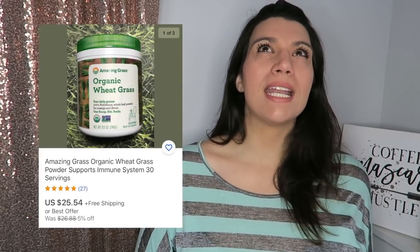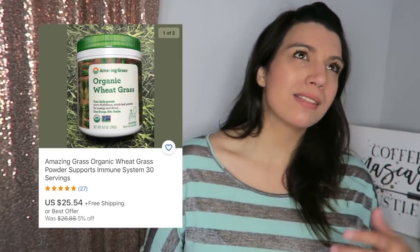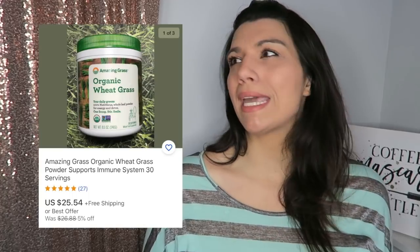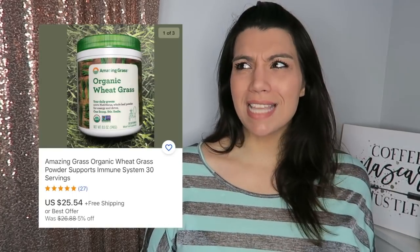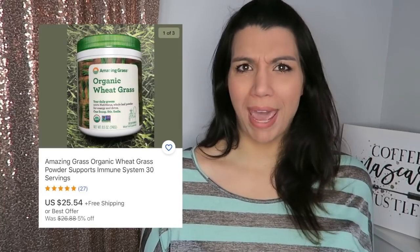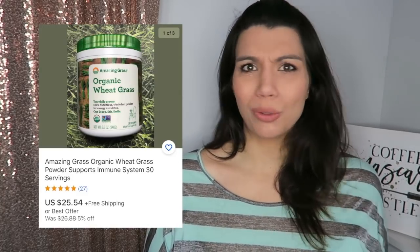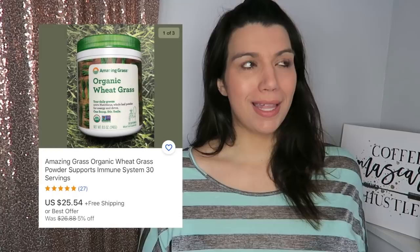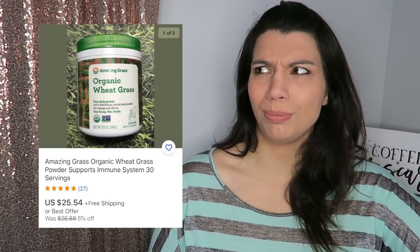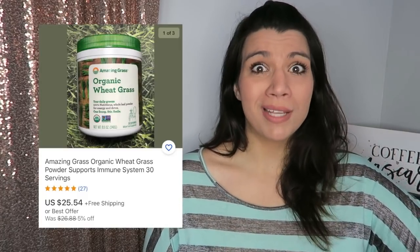Amazing Grass Organic Wheat Grass Powder. Okay, so it's listed for 25 bucks. You know, I could drop the price a little bit more, but I was pricing it with the market. But why isn't it selling? I mean, isn't eating kale and adding green powders to your smoothies like a totally healthy trend right now? Why isn't it selling? And I mean, come on, look at how cute my picture is. It's on a grass background and everything. It goes along with the whole theme of the powdered grass. Anyways, I'm really surprised it hasn't sold yet.